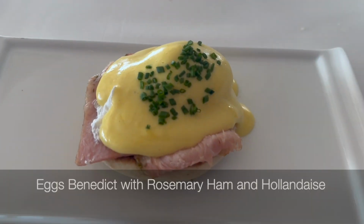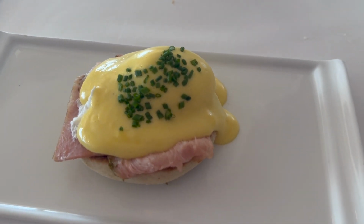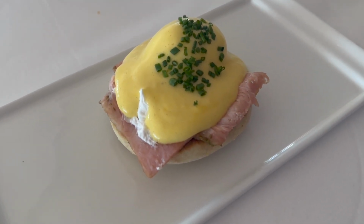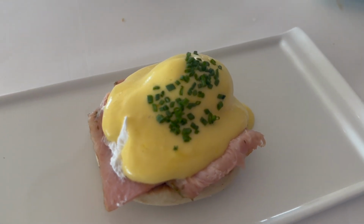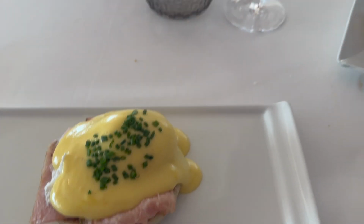This is our next course. So this is in the egg course. You can get the eggs Benedict. Excellent. It's excellent. The poached egg with a rosemary ham on it looks like an English muffin with hollandaise and chives. It looks wonderful. And what you got, Dave?